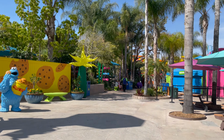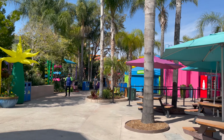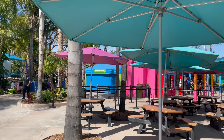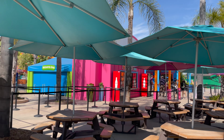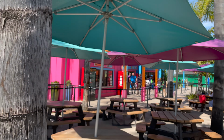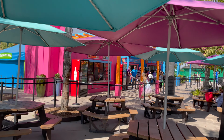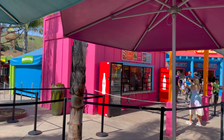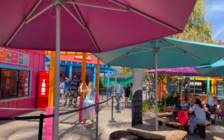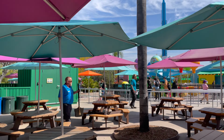Just past the Cookie Climb here in really the middle of the park, a shaded area with a lot of picnic tables, and beyond that is kind of the food court for Sesame Place. Pretty basic theme park fare here. You've got your basic burgers, chicken strips, pizza, all available for you to order counter service and then bring back to one of these covered tables for your lunch.